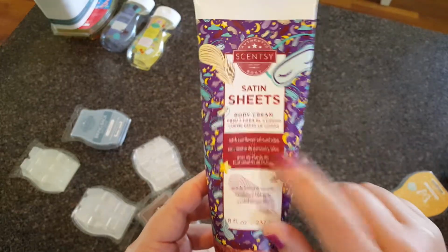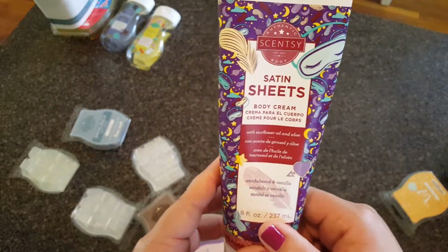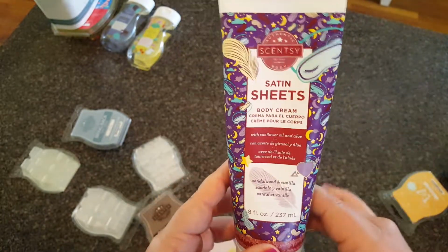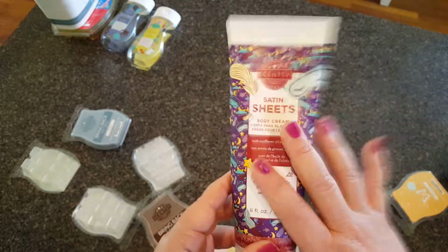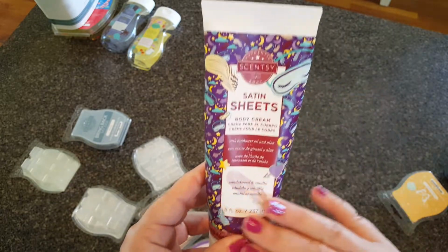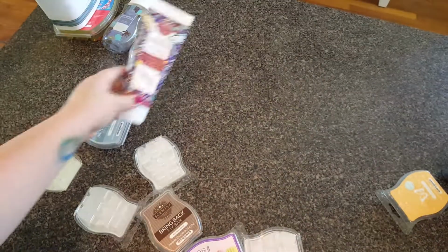I went through 3 of the Satin Sheets body wash and body cream. It was a bundle. I loved this. If this came out in the permanent catalog, I would be so happy. I love Satin Sheets and I don't warm it often enough.